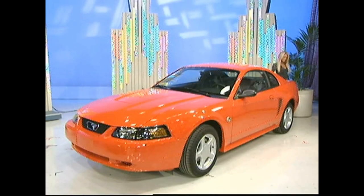A new car! Yeah! It's a Ford Mustang Coupe. You'll enjoy hitting the road in this sporty coupe that features a V6 engine, air conditioning, and CD stereo. The Ford Mustang. Thank you very much.